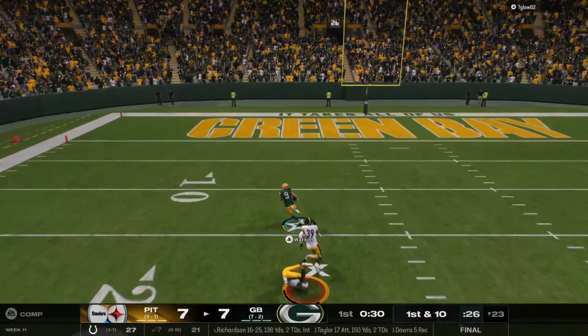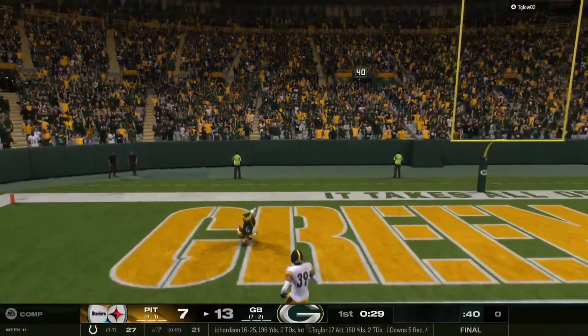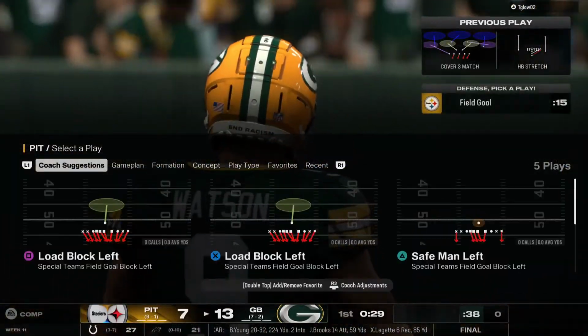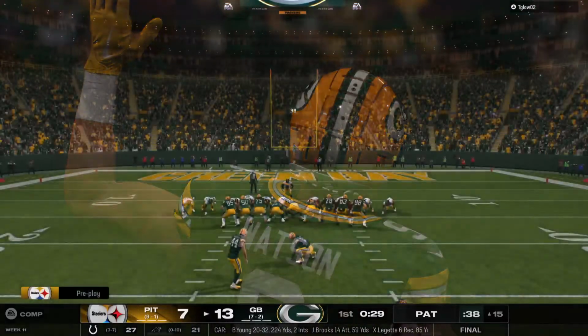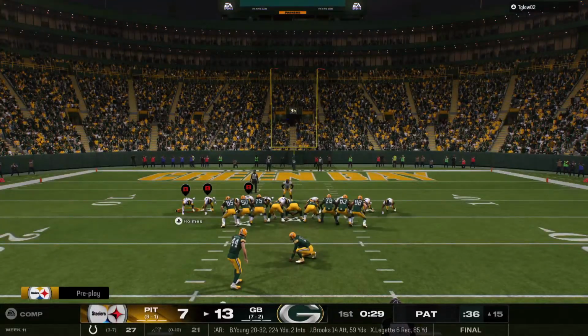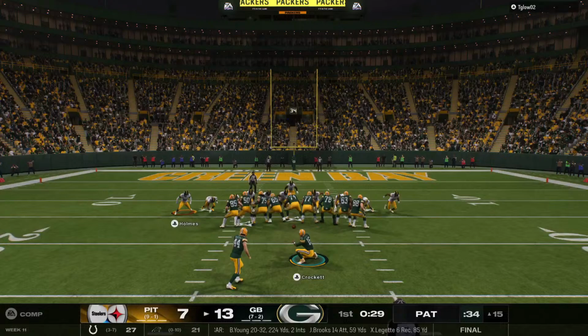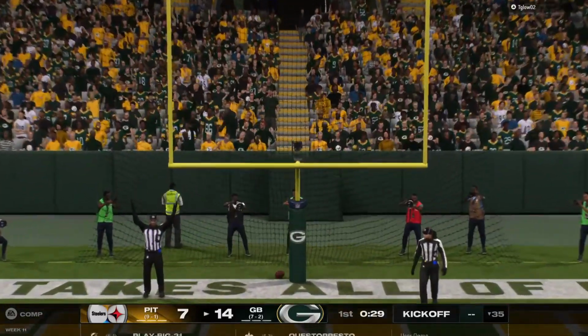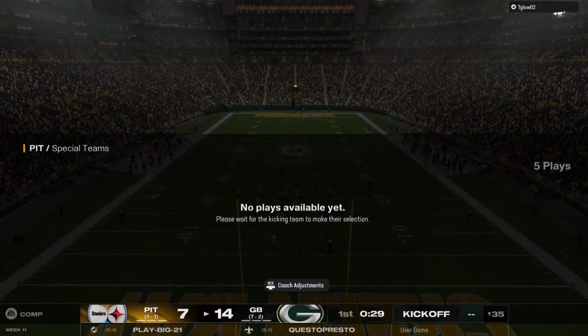Oh, it's certainly it. That's caught inside the 20. Touchdown, Packers. Christian Watson. 77 yards. And the Packers have taken the lead. Extra point right down the middle. And that makes the score 14-7.